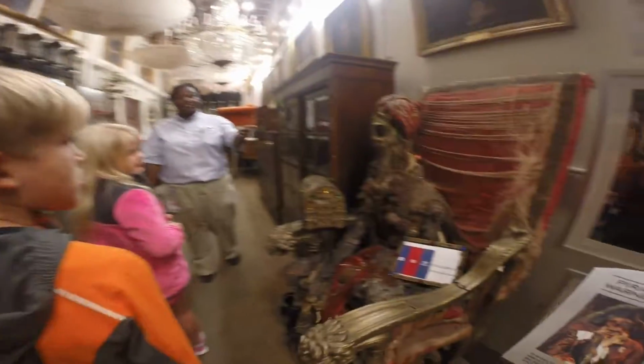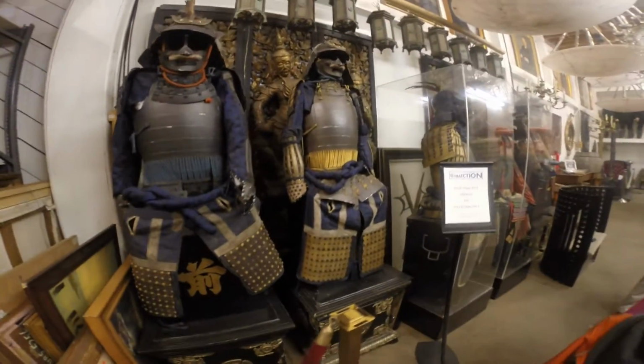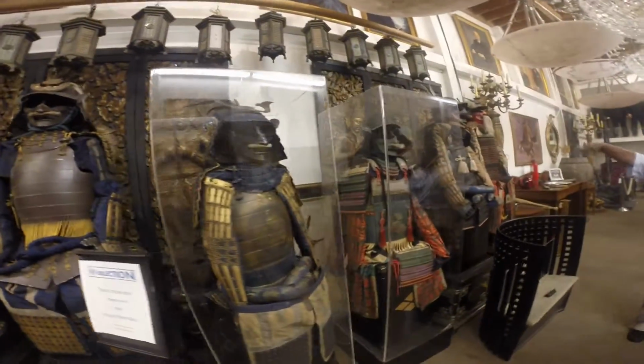The next you see over here is from Journey 2. But the throne that it's sitting on is from the 1930s. It was used in Captain Blood with Errol Flynn. Over to the right, all of these props were used in Inception.